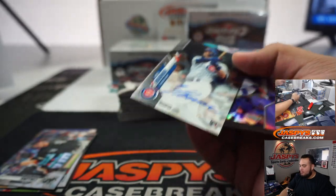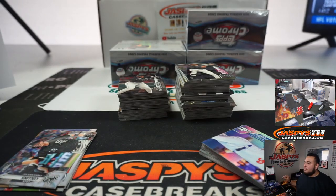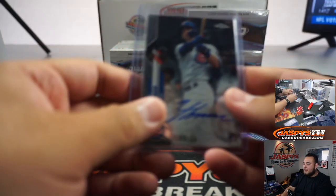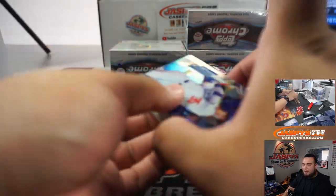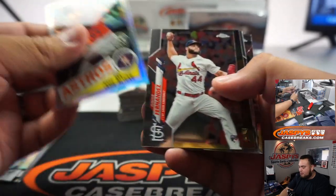All right, another Nico. Look at that. Jumbo is 5 autographs. I don't remember if Hobby is 2 or not. I think it is 2.